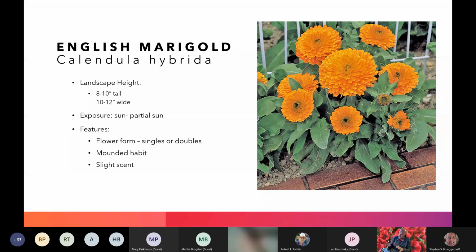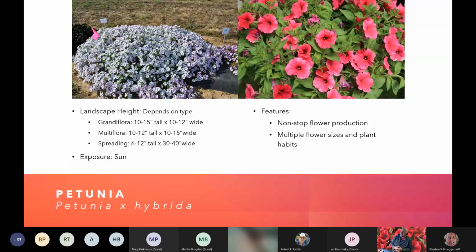So this is another one where if you haven't tried it, calendula, give it a shot, because I think you'll be surprised with how well it will perform for you. And then we've got petunias. So behind the pansies and violas, petunias perform extremely well. Again, a lot of options.